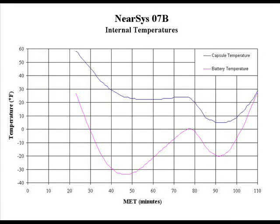The temperature of the battery compartment was 25 to 50 degrees lower than the electronics. Most likely this is because the batteries have less insulation and the radio was generating heat for the electronics.